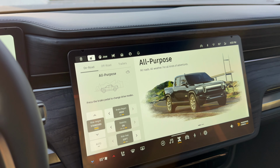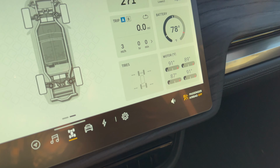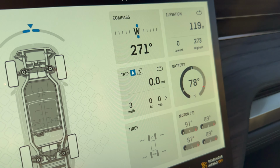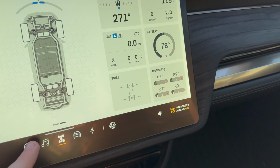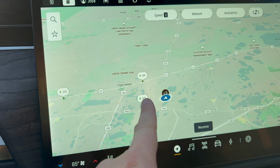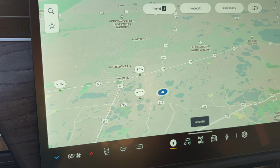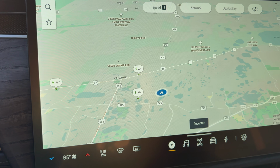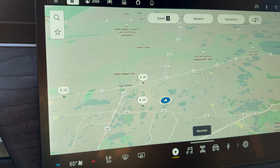Some additional minor things in the gauge mode screen. For some reason, Rivian changed the font there. There's a lot of fonts going on the screen, different font weights. But anyways, it's thin now. Some other options in the navigation, you're gonna notice that these charging icons are now white when in light mode, and when in dark mode, they go back to being dark. So it's just small UI changes. Not a huge deal, but hey, there they are.